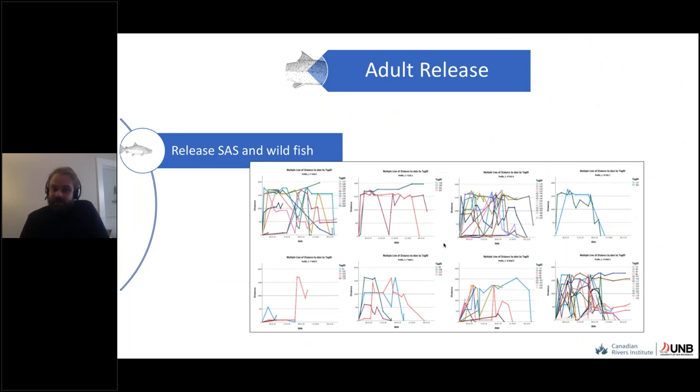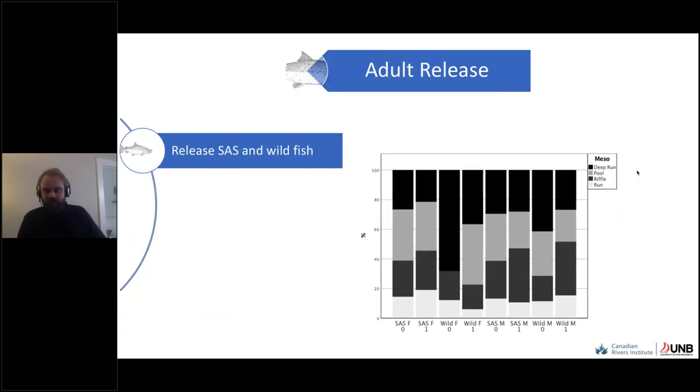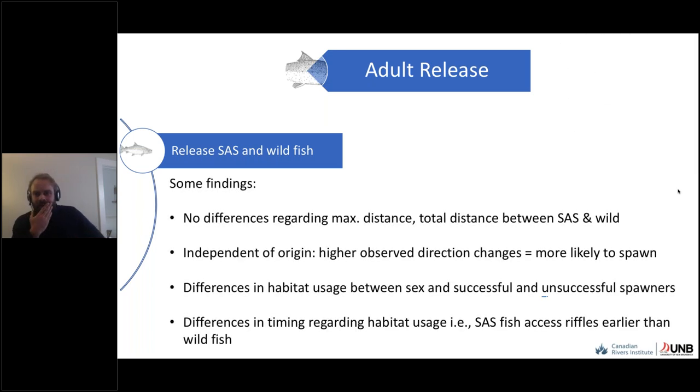Now part of the results are things like this confusing plot here, where I compared between origin of the fish, so SAS versus wild, sex, and successful and unsuccessful spawners, how their movement behavior was in the experimental river section. Other results that came out of this radio tracking study was that we were able to record the habitat usage. So we were also comparing differences in habitat usage of SAS versus wild fish, male versus female, and successful versus unsuccessful spawners. And as I mentioned before, I will show a few key results here from this tracking work, but there was much more that we found out.